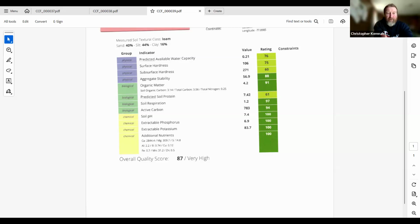And then, so they have the indicator, which is either the name or the test that they did. And then they assign it a value compared to everyone else in the data set. And then they give it a rank. So dark green is the best, and lighter green is slightly down. And then I believe it goes orange, and then red is the lowest of those.